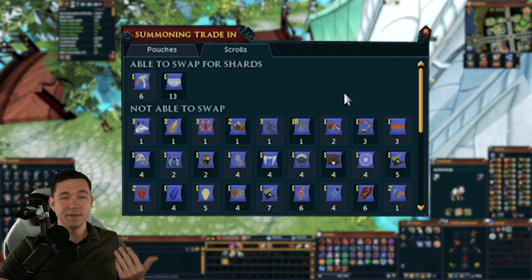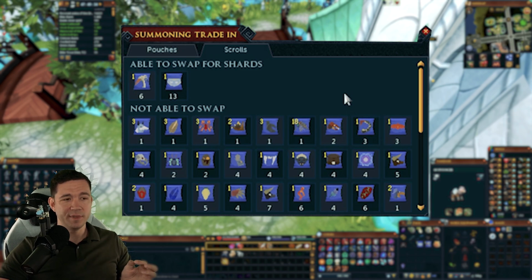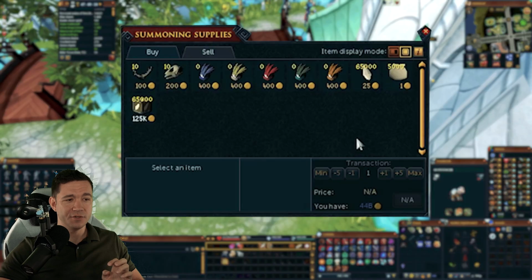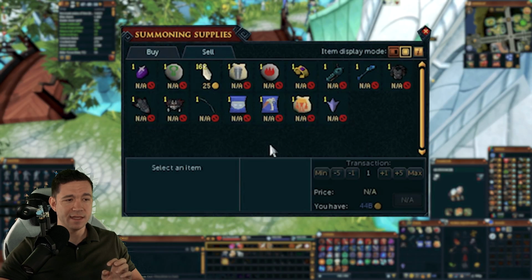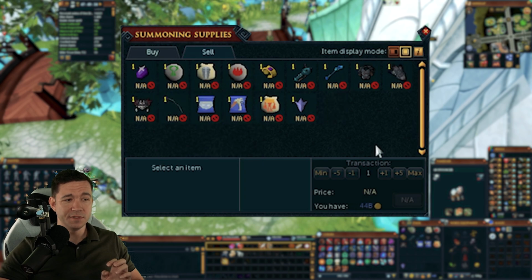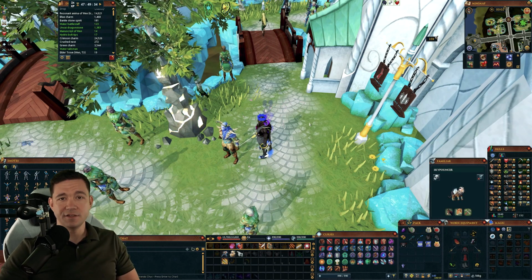So there is a lot of money to be made here without any risk at all, because shards can also be traded to Lord Amlod. You can just go into trading Lord Amlod, click to sell, and then look at that, you're guaranteed 25. So if I was to go boom, done, sold, right back there to 25.